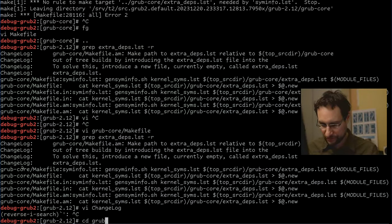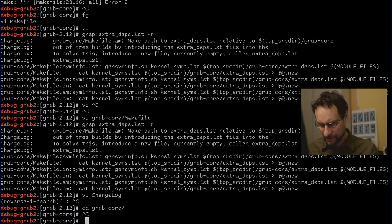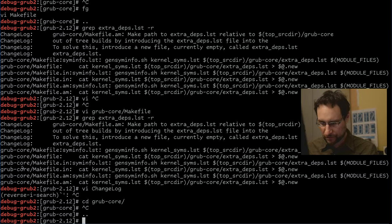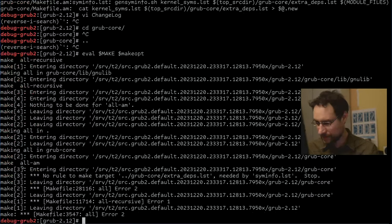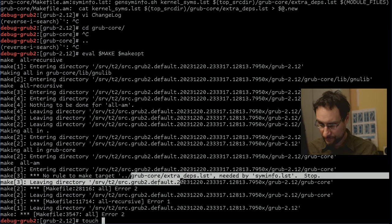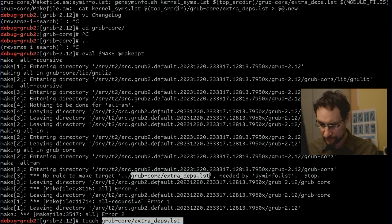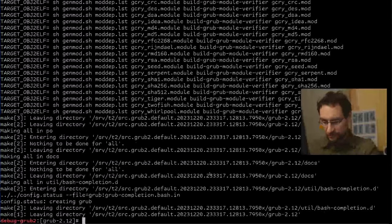I don't know what I should... I mean, you know what? We probably could work around that by creating an empty file. I mean, maybe it is not there because nothing added dependencies. What is wrong with all of you? Was your mini OS operating system bootloader thing not broken enough yet?